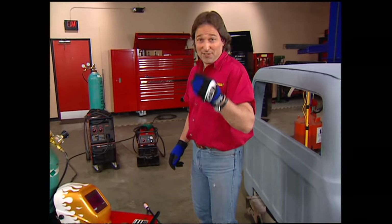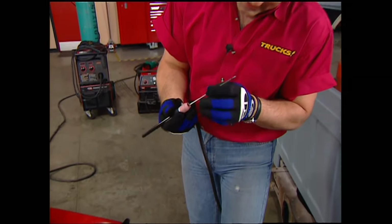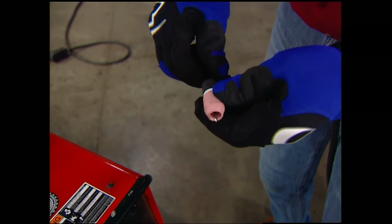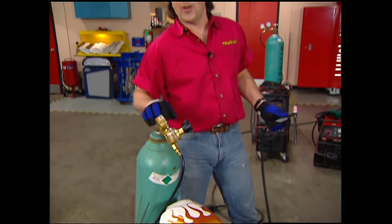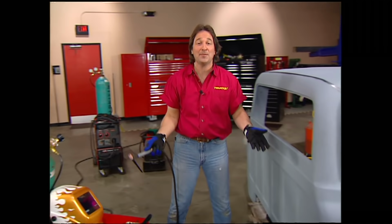With the tip of the tungsten taken care of, now take your torch, slide that tungsten down in there. The tip should stick out anywhere from 1/8 to about 3/16 of an inch. Then set your amperage for the thickness of steel you're going to weld. Turn on your gas, grab a filler rod, and that takes care of the setup of a TIG machine.